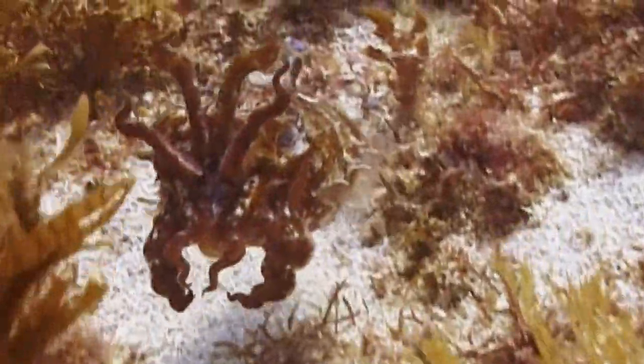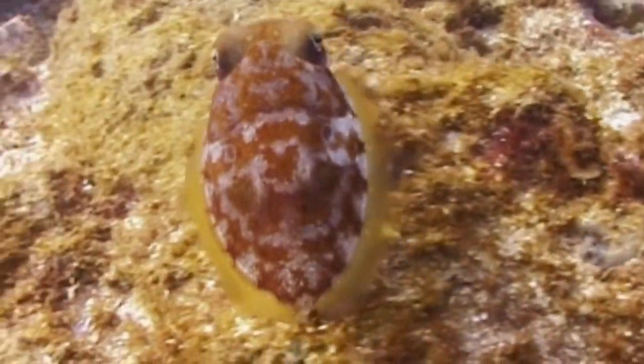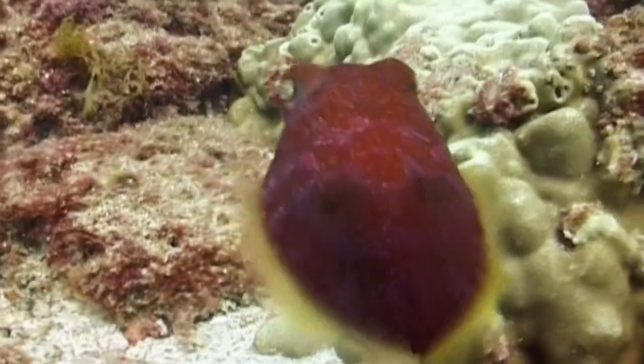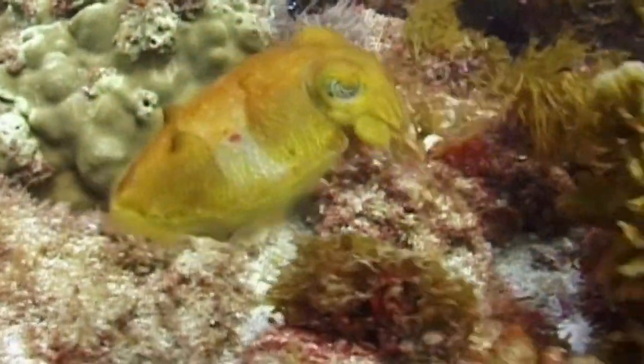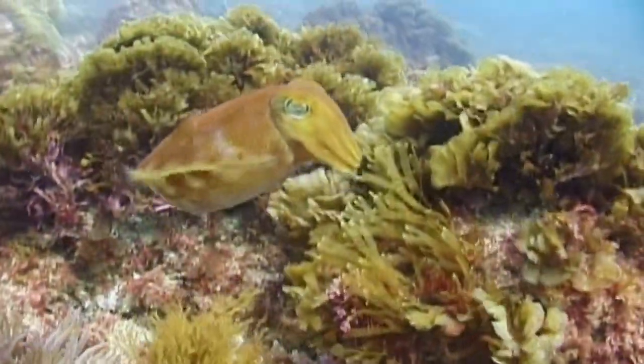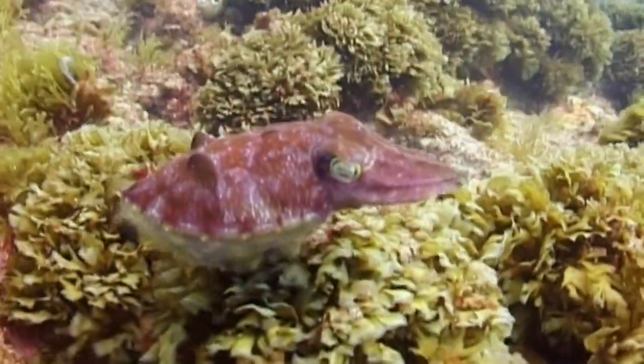If approached too close for comfort, they will try to make themselves look as large as possible by extending their arms, and rapidly flashing colors are displayed, often as a warning. Their skin flashes a fast-changing pattern as communication to other cuttlefish and to camouflage them from predators.